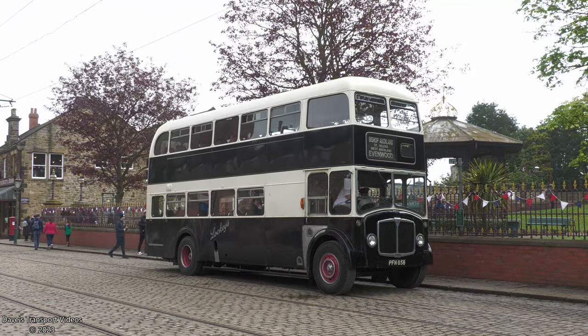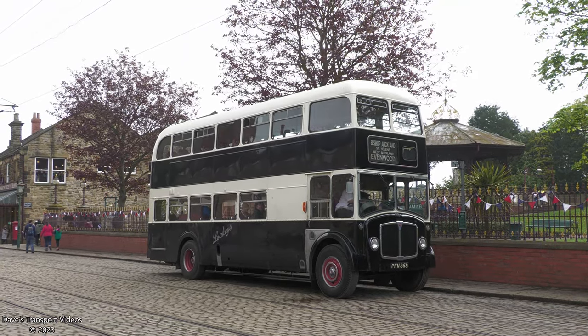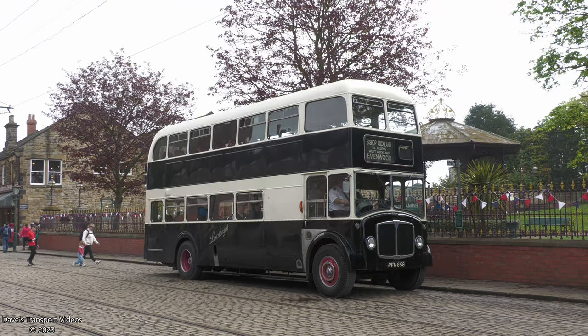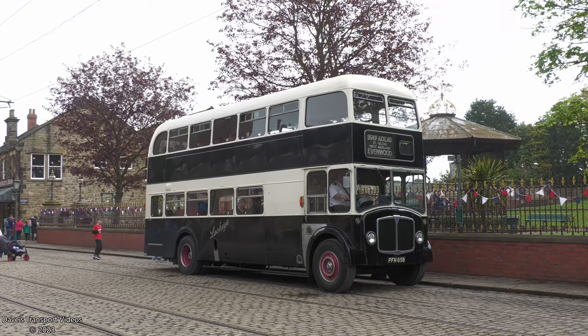We started with a ride aboard this Park Royal AEC Regent 5. The bus was new to Lockheed's East Kent in 1959, and we alighted in the 1900s town.